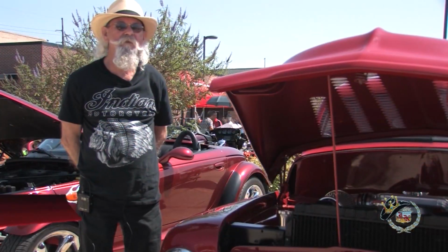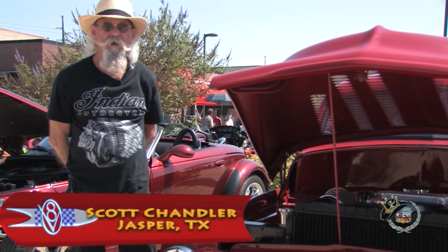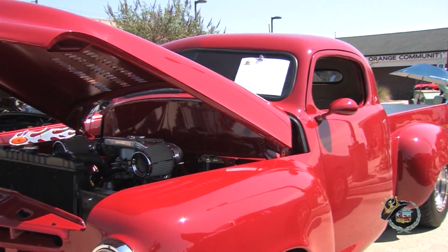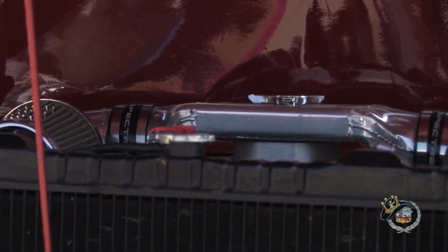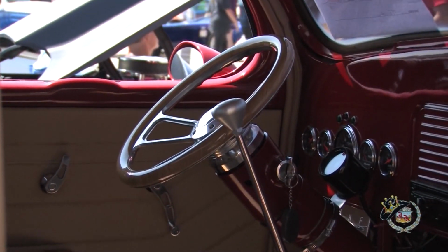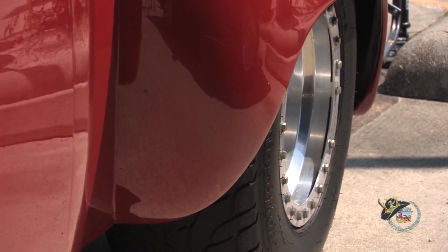Scott Chandler of Jasper was in Orange, Texas that day with his classic pickup on display. It's a 1948 Studebaker pickup. It's been chopped about 4 inches, lowered about 6 inches. Got a 350 cubic inch motor, Chevrolet cam, Edelbrock 4-barrel carburetor, 350 turbo transmission. Mickey Thompson tires, it rolls, it runs good.